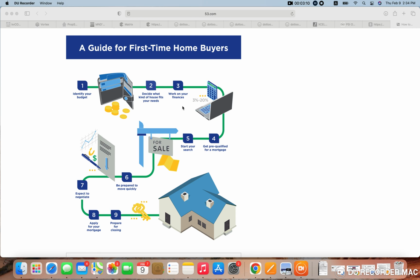After that, you need to work on your finances. Again, I think that three and four can kind of be swapped, but work on your finances as far as understand you need to save up money for your down payment and closing costs. Even if you are going with a low down payment, like a 3.5% FHA loan, there are some first time homebuyer programs for conventional loans as low as 3%. You could have a 0% down for a VA.